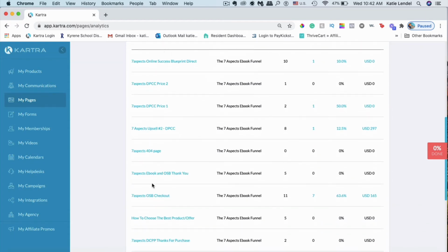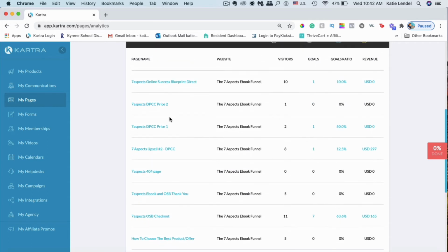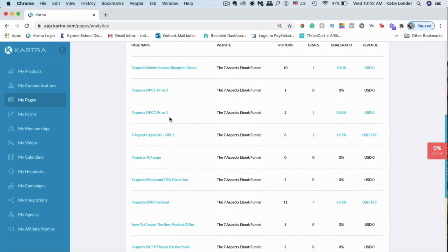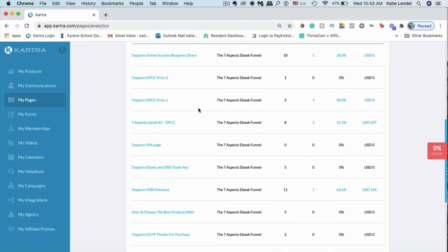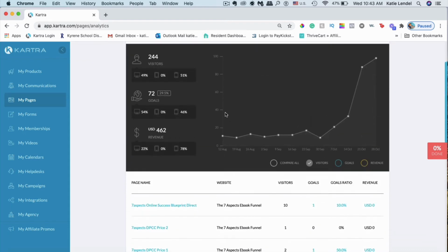As far as tracking all these, I didn't have to do anything additional to just creating the pages and creating the different things that I had to create for this funnel. I did not have to do anything additional to that. Like, I did not have to create an additional tracking link or anything like that. It tracks and shows me everything automatically when I go to analytics to see the conversions.